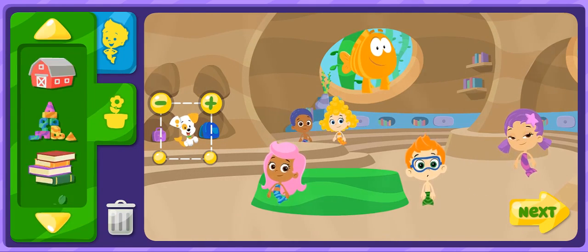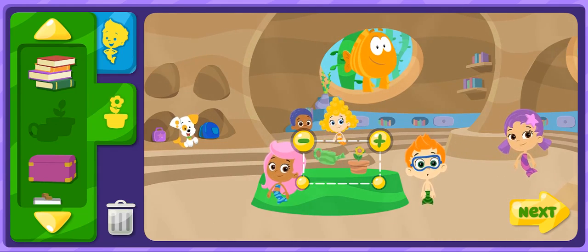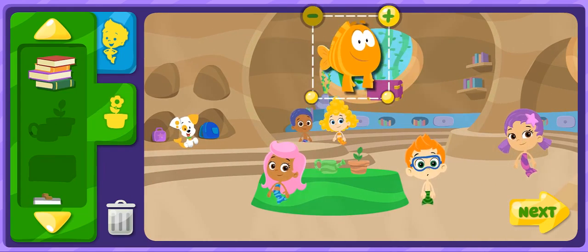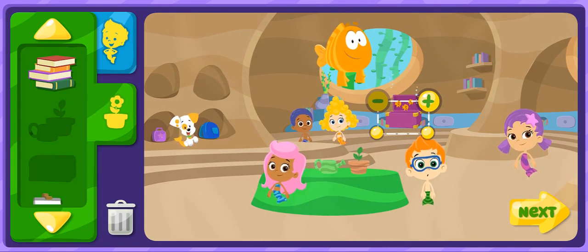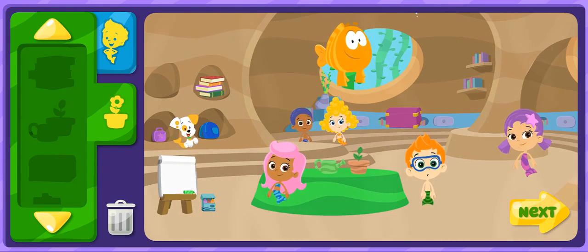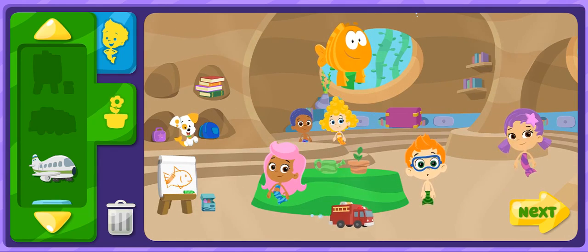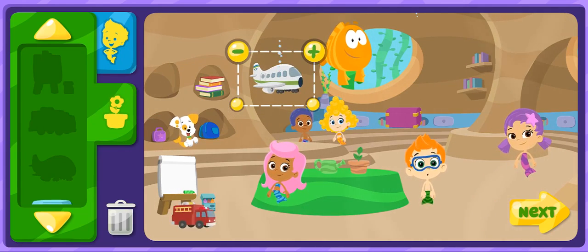Classroom stuff. It's time to decorate the classroom. A plant. Dress-up box. Hi, Guppy. It's me, Mr. Grouper. Sensational. A dress-up box. An easel. Books. A fire truck. A plane!